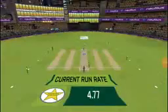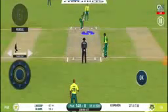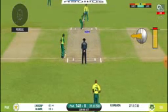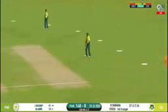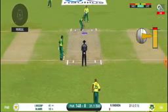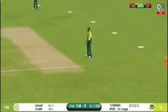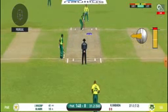Pacer introduced from the other end. The fielder at extra cover. Batsman can't find the gap, straight to the fielder. The bowler is bowling from his favorite end. He is unlucky there, and once again hits straight to the fielder. Looks like there will be a lot of slow balls coming.